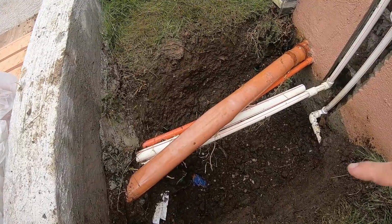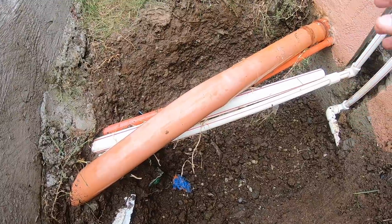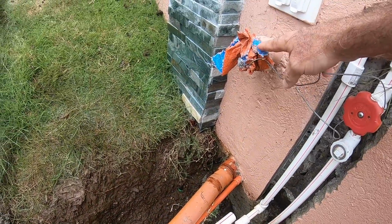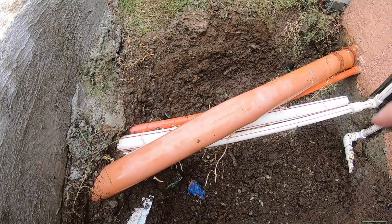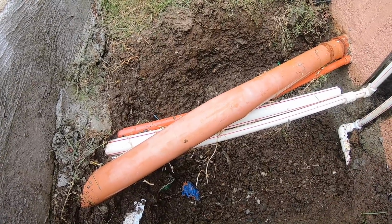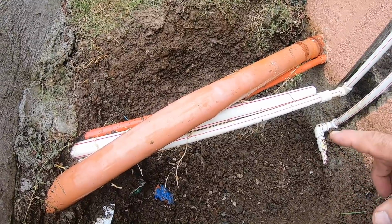All right, so what you see here is this big PVC pipe. The big PVC pipe is just an empty pipe, and it goes to this opening right here. That's if we want to put a submersible pump down in the bottom of the cistern to pump from the bottom up. That's an option. I wanted to make sure we had that option in place, so I had my builder put that in place as well.